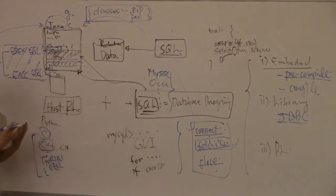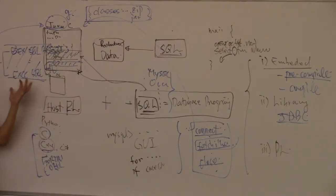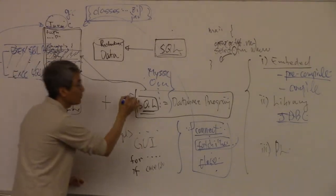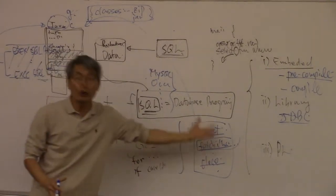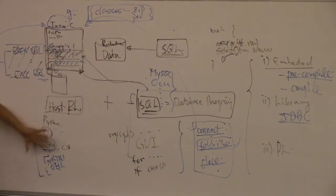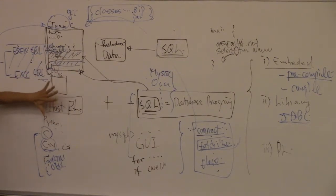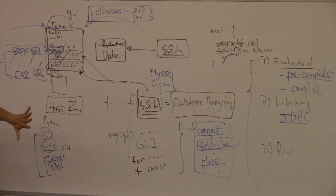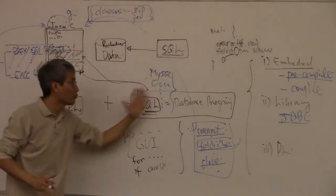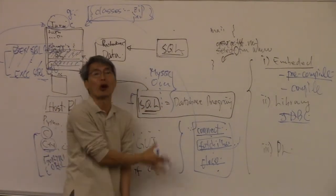So, who provides such a library? The database or the programming language community? This one is supported, this is common. However, each DBMS vendor supports their own library also. So you can use either of them. If you are using the common library, it can work with MySQL, it can work with any relational database. However, if you are using the Oracle specific library, it works only for the Oracle database.